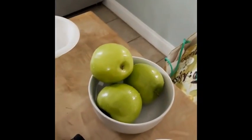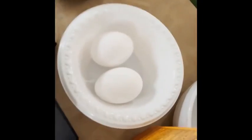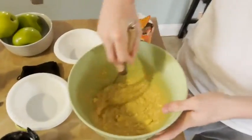And then we got the Granny Smith apples. This is like the big ingredient to make it taste like an apple. We're gonna add in the eggs soon, the flour. It's gonna be great. See ya. We just poured our wet ingredients into our dry ingredients.